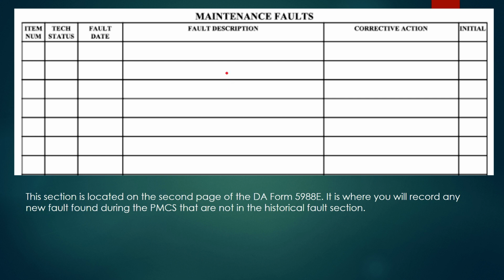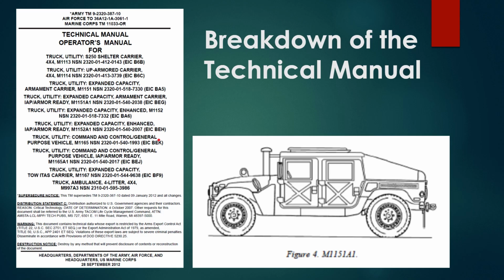Yes, you trust people, hopefully at face value, but you trust but verify. You make sure that what they're saying is accurate. That way you're not doing damage to something and you're not wasting product. So with that being said, that's the part of the 5988. And then we go into the technical breakdown of the manual.